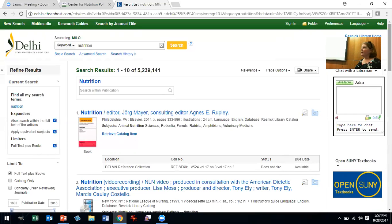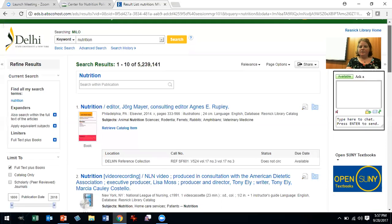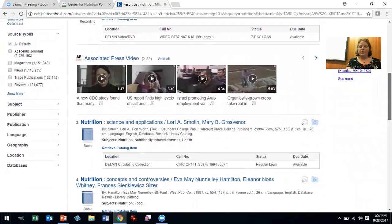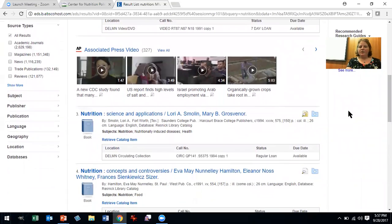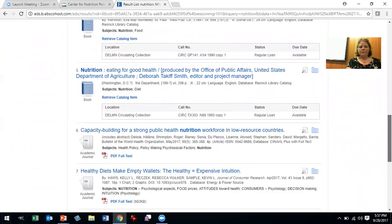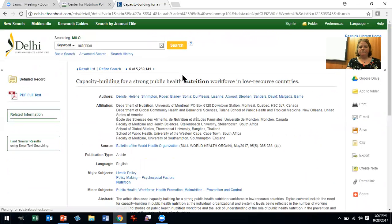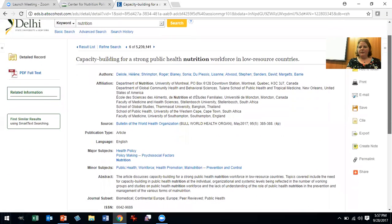You still need to look at them to see if they're going to be relevant to the information that you're looking for or to your search. But you're not going to have to go through. So we have some films and video recordings. We do have Associated Press. And then we have articles. So if I click on an article and I want to look for that information.